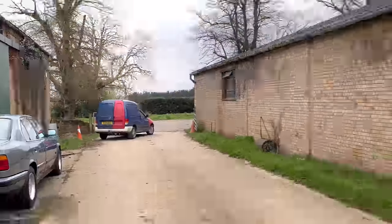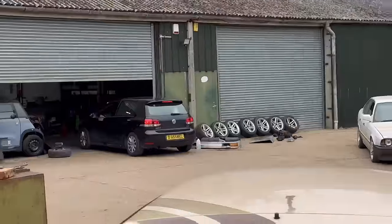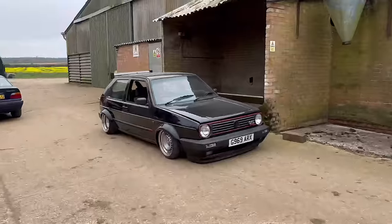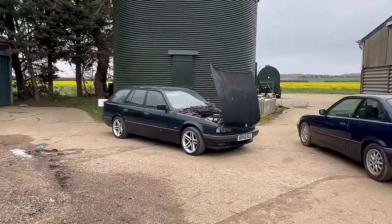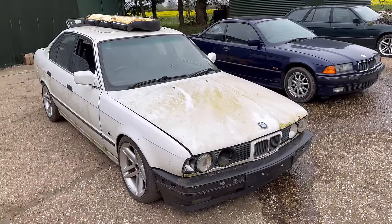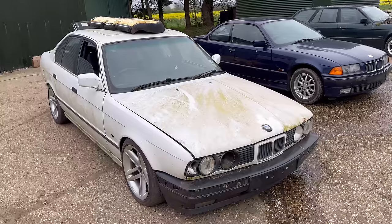Dog van putting in the work today. Obviously got the Datsun here out of the way. My mum's Golf, E34, spoiler alert. Yeah, let's go and clean some 36s. I'm going to put a fuel pump on this and we're going to be good. We're not actually going to wash this today because I actually quite like the look of it. So we're going to put this away, out of sight, out of mind for now, and then I'll think about it.